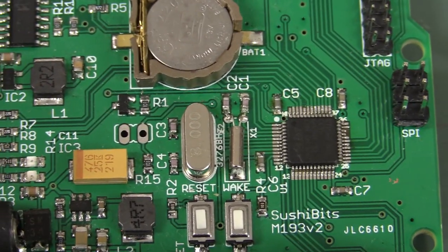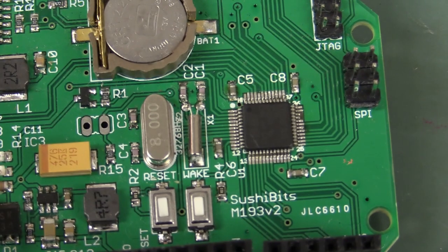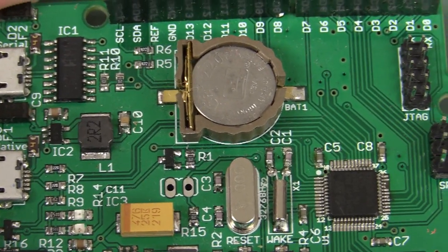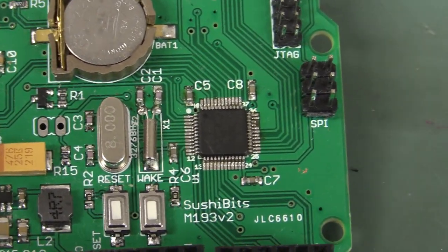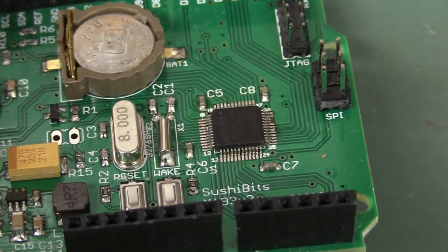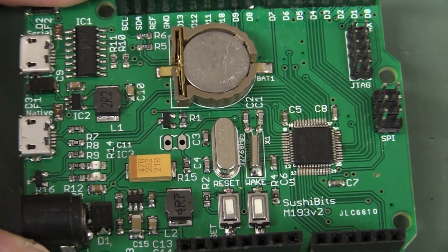It looks to be hand soldered, so it doesn't look to be machine assembled. So, yeah, maybe. I don't know. But I had a look at the solder joints under the scope, and they look adequate. So, yeah, I don't know. Your guess is as good as mine.